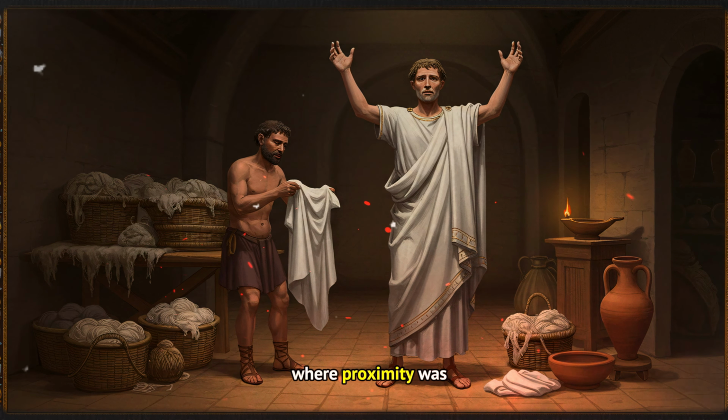You slip off your toga, which is instantly soaked with sweat, lovely, and hand it over to an attendant, probably a young slave who'll guard it in exchange for a coin, and the unspoken promise that you won't complain if it gets stolen. Spoiler, it might.